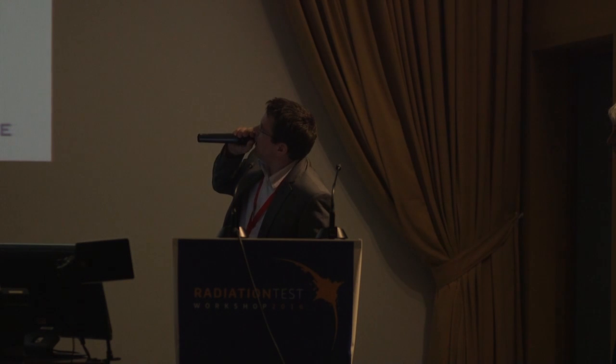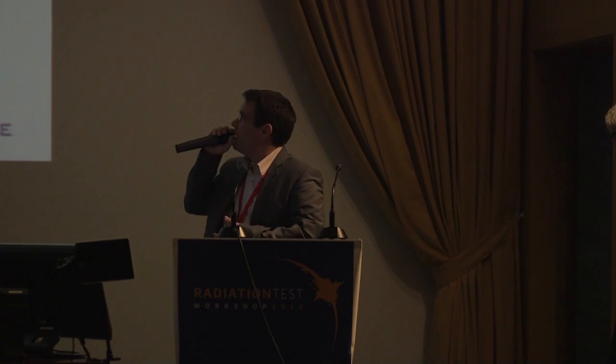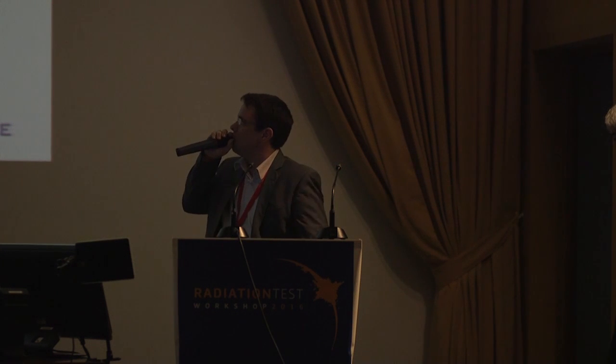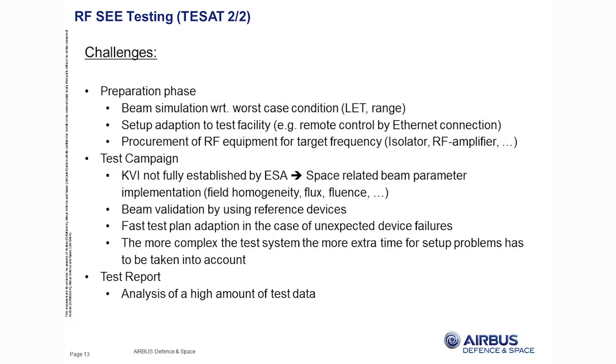Then, okay, we have to adapt the setup for this facility. As I said before, we have performed the former test at the UCL, where we can go directly to the vacuum chamber and connect it. And here we have to do it remotely with a similar setup. So, okay, we have to procure in the preparation phase all the RF equipment for this special frequency which we use here, and also for the high power handling.